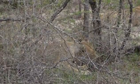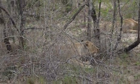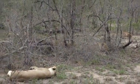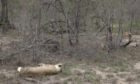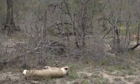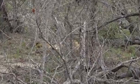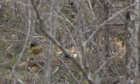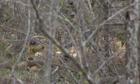No, they really seem to have settled in now. I don't see any movement of the cubs. Everybody seems to be as flat as a pancake. I can see one little cub moving around through the trees. Still grooming, still copying the other lionesses' activities.